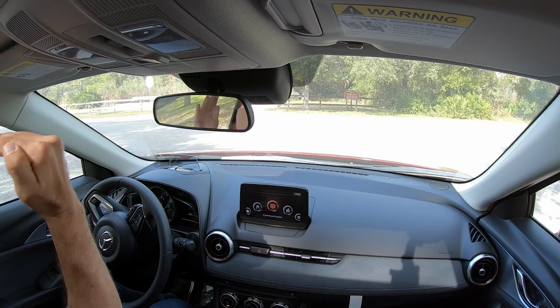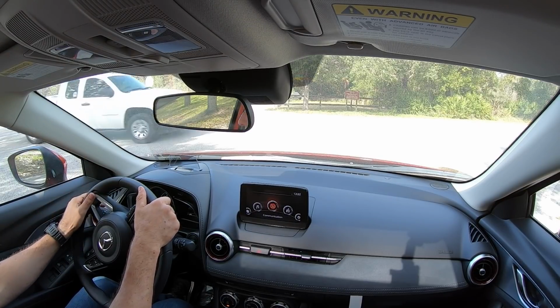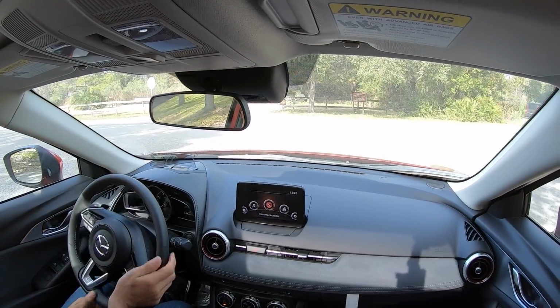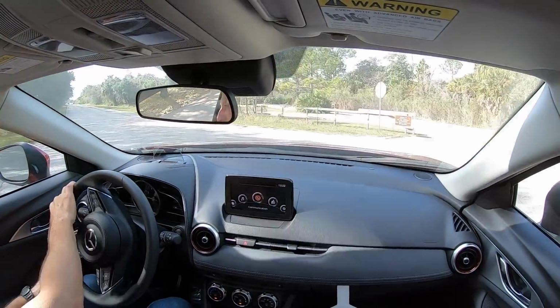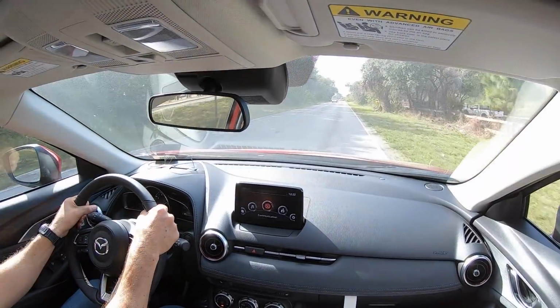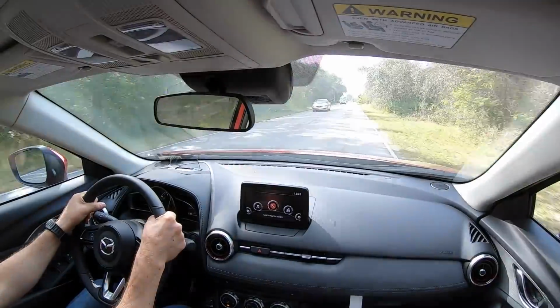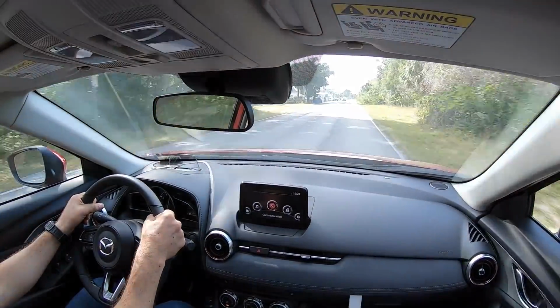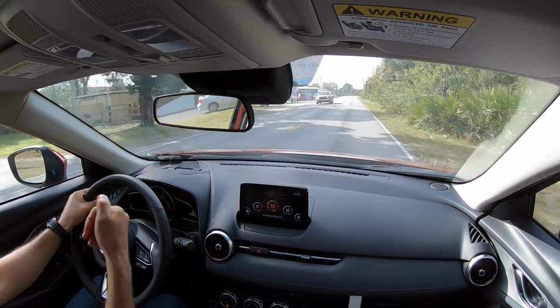Overall though, the great news is you have a lot of headroom. It's just the other room in the car is on the tighter side, especially for the passengers in the back seat. But rolling out, let's see how the acceleration test goes on throttle. So naturally aspirated 2-liter. And that's where the CX-30 is gonna be a little quicker.